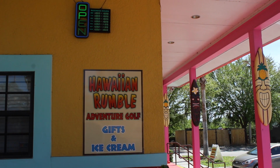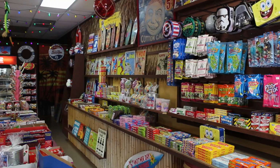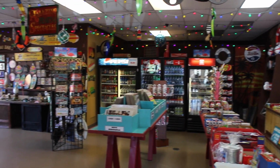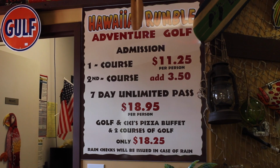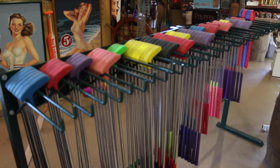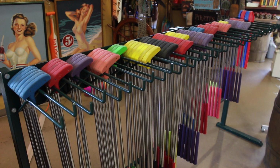Hawaiian Rumble's main building is more than just where you purchase your mini-golf admission. It's actually a little gift shop, and there's all kinds of stuff in here like old retro candies and comic books and ice cream. Now it's $11.25 for one course, and you can add $3.50 for the second course, but it's definitely worth noting that if you go on their website and on Groupon, there's lots of good deals.